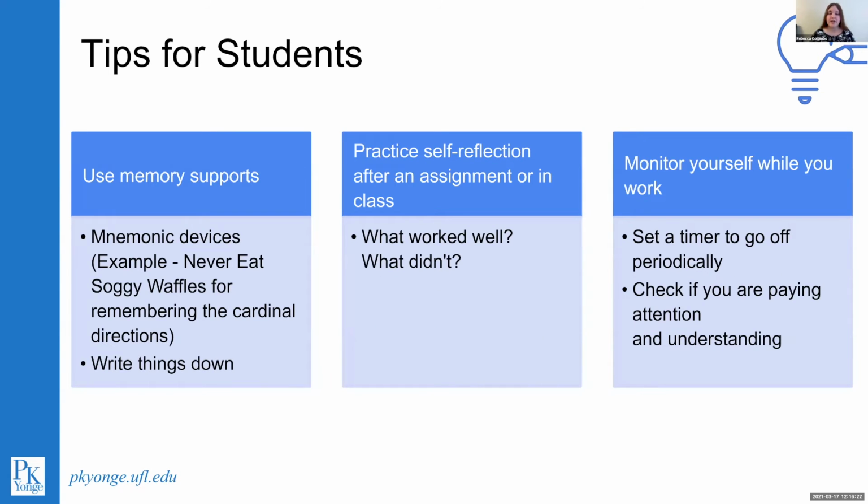All right, and then when you have to remember something that's really important, it could be helpful to use memory supports such as mnemonic devices. And an example of this is never eat soggy waffles, which is helpful to remember the order of the cardinal directions of north, east, south, west.